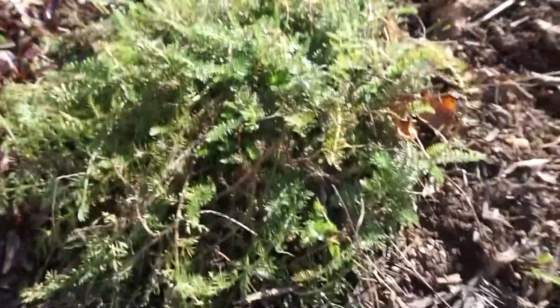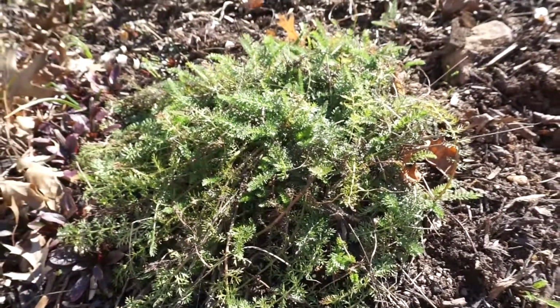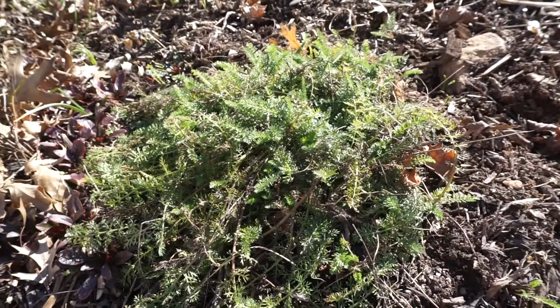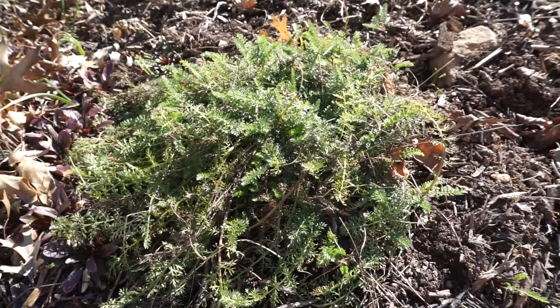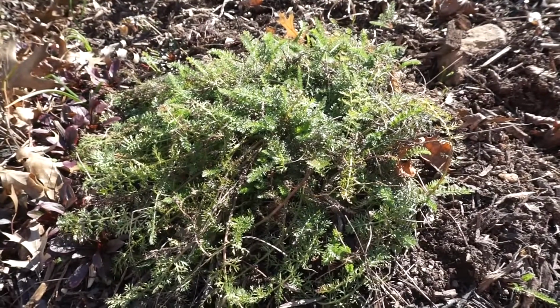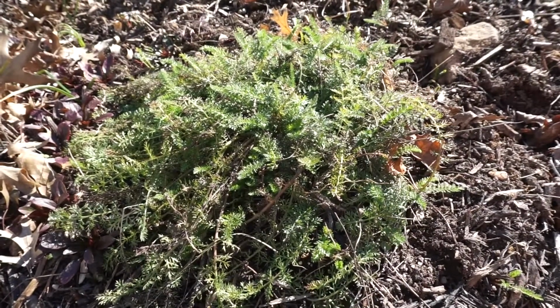And the best part is the deer do not prefer it. That doesn't mean it's deer proof, because I've learned many things in my garden. What they say is deer proof is actually, well, semi-deer resistant depending on their mood. So there's that.